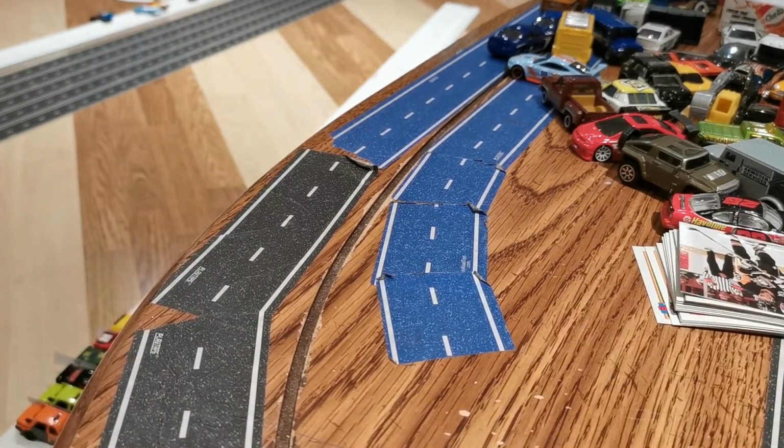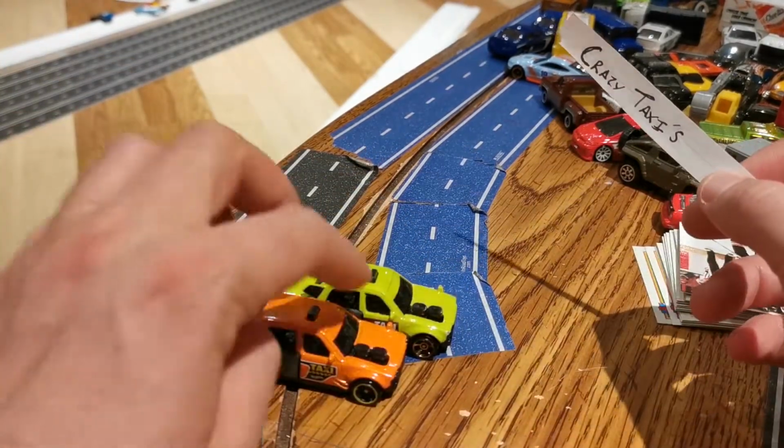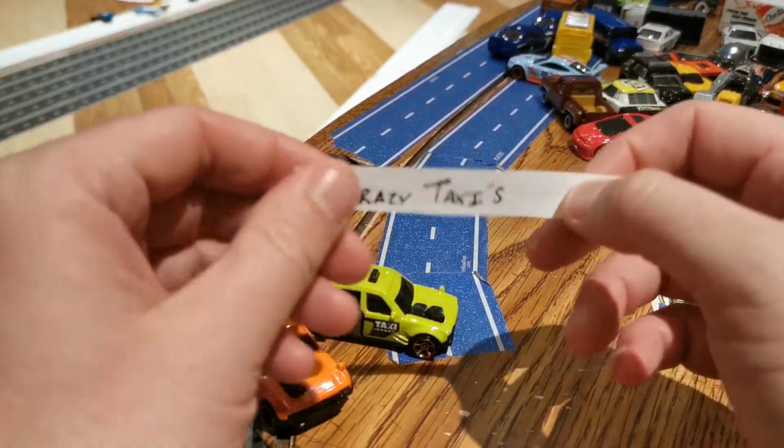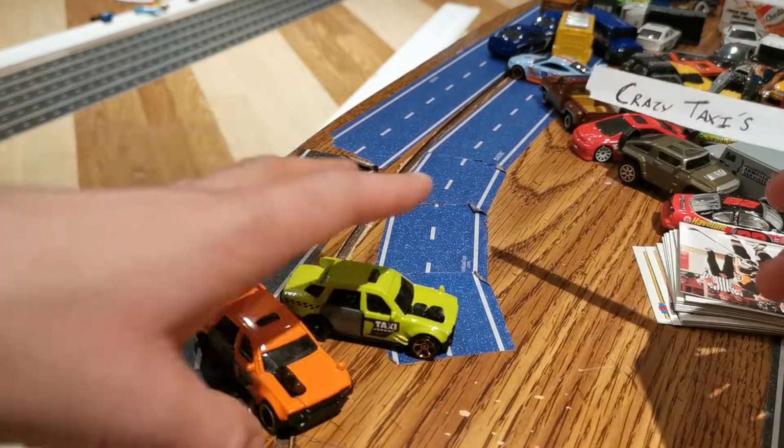I guess, yeah, I'll keep it in the card for them. It's in the bag. All right. Next up, we've got these Tima taxis, and they're just going to be called Crazy Taxis.